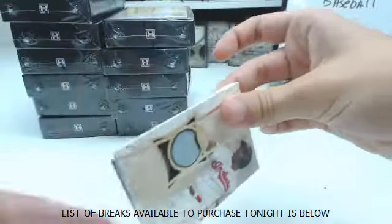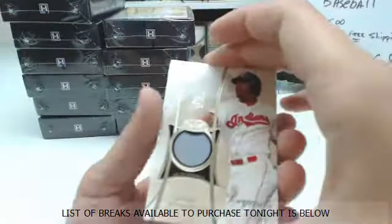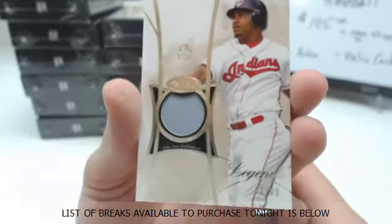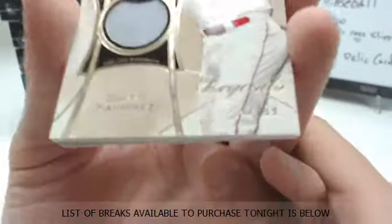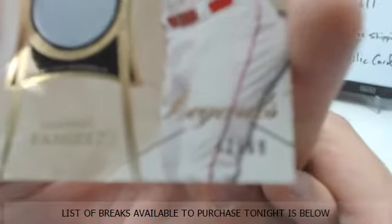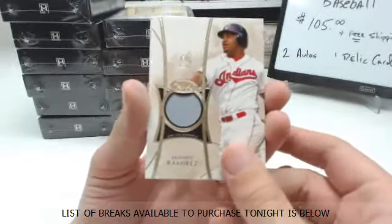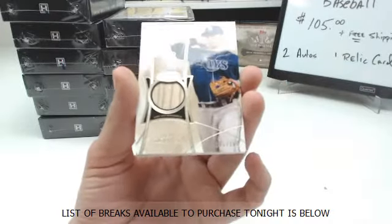Got four cards in the first box. So we got Manny Ramirez. Don't see many cards of him. Jersey card for the Cleveland Indians. 42 of 99 Legends. Manny. He's considered a legend, I guess. He was a personality. Manny being Manny.